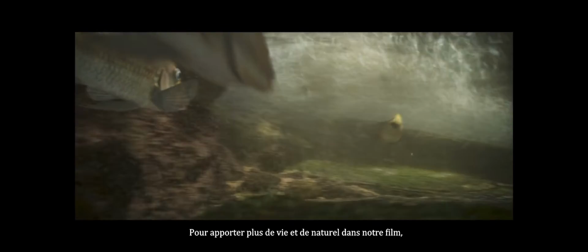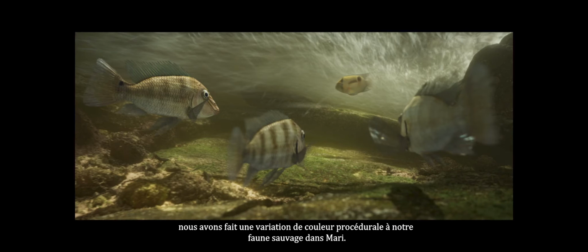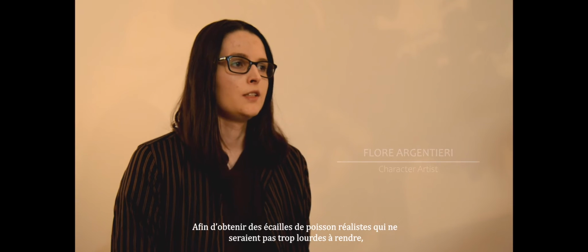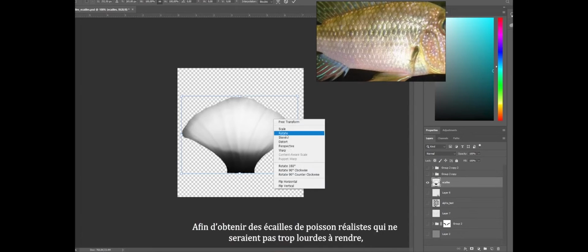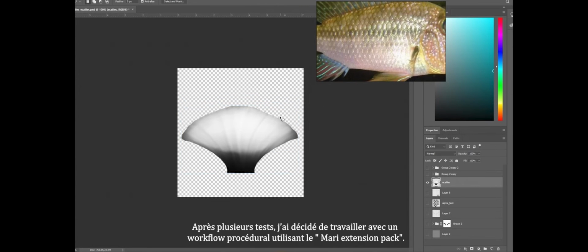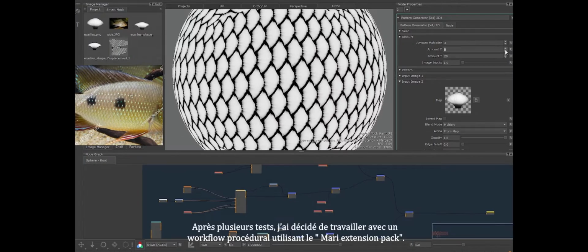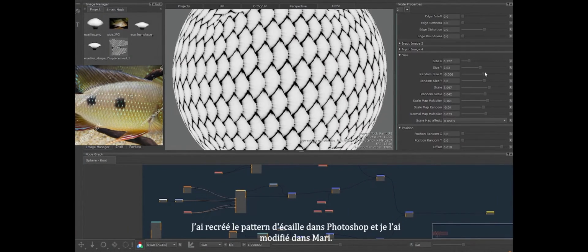To bring extra life and naturalness into our movie, we did a parcel color variation into our wild fauna inside Maya. In order to achieve realistic fish scales that wouldn't be too heavy in terms of rendering, we decided to do it in displacement. After several tests, I decided to work with a procedural workflow using Mari Extraction Pack. I recreated a pattern of the scale in Photoshop and I tweak it in Mari.